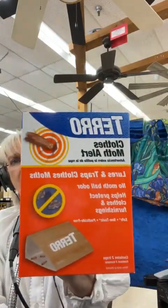So, Tero used to make this clothes moth trap, okay? And then they dropped it, and all they had is the pantry pest. And so that's not the same. What's for your pantry to get rid of moths in your pantry is different than what is for your clothes. And so they finally came up with a clothes moth alert, and it attracts them. You don't get any mothball odor. It has no odor at all, and it helps protect your clothes and your furnishings.